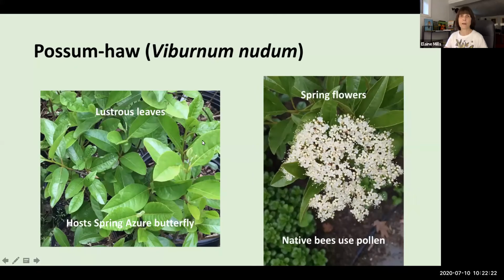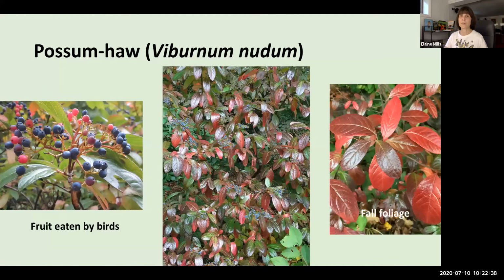It has really attractive lustrous leaves, the shiniest leaves of any of the native viburnum species, and it hosts the spring azure butterfly. It has attractive spring flowers, and native bees are attracted to these for the pollen. It's especially attractive in the fall. Again, the glossy leaves just take on brilliant colors, and it has very interesting fruit.